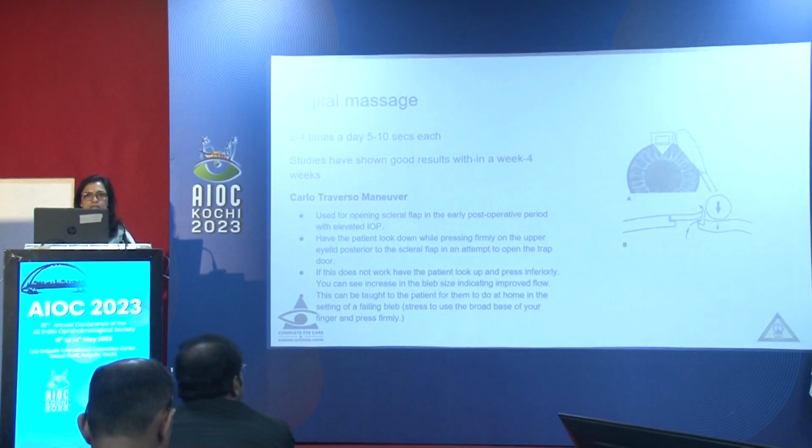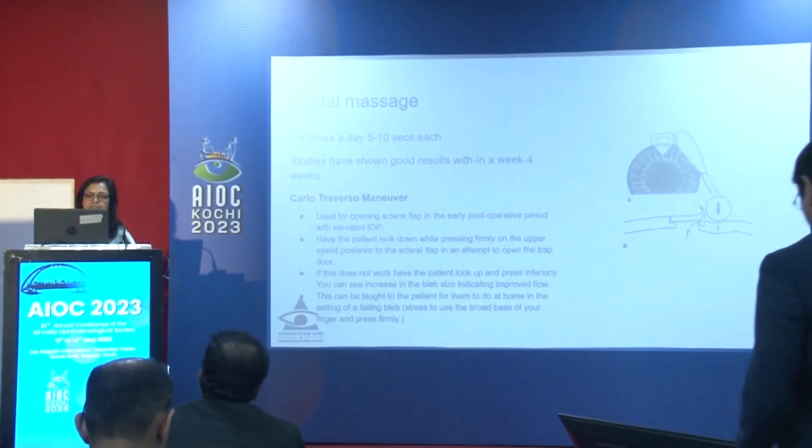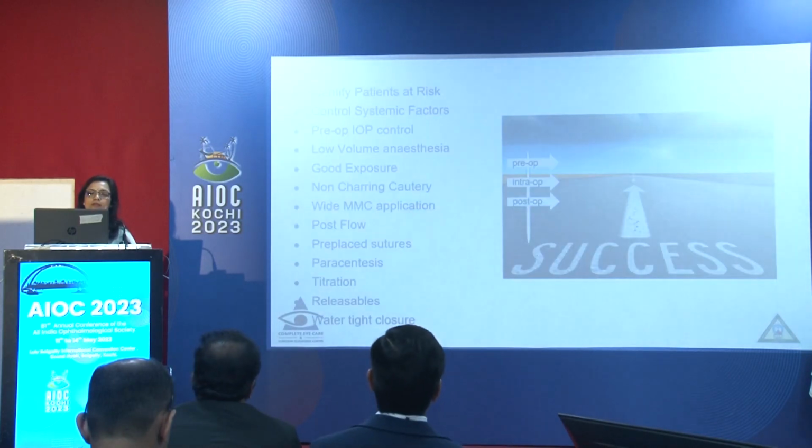This is something which I usually teach all my patients: digital massage, which is described as the Carlo Traverso maneuver, in which patients are taught to do gentle massage on the globe, especially on the area opposite to the bleb, so that the bleb continues to be there and continues to function nicely. And I've seen that this shows good results in maintaining the successful outcome of trabeculectomy.